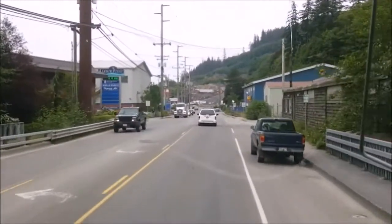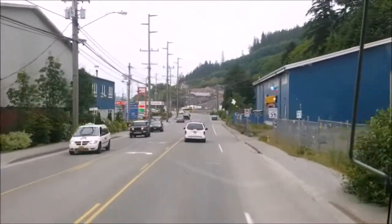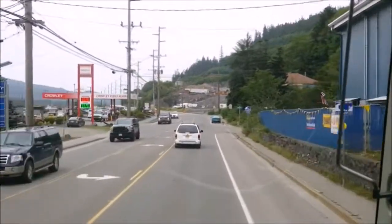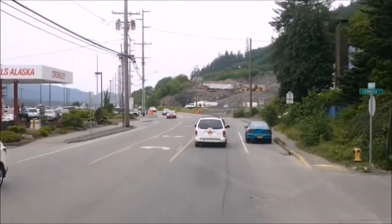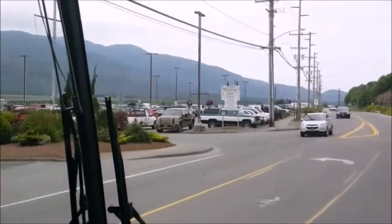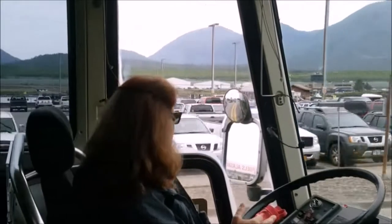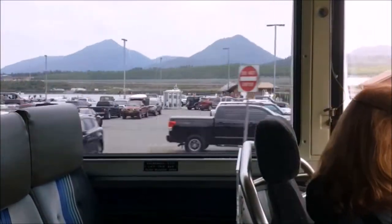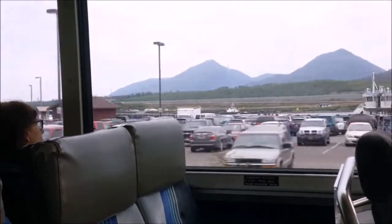But on your left-hand side, we have an airport. But the airport's on that other island over there. And that other island over there is called Gravina. So you can fly in by Alaska Airlines, by Delta during the summer. You're going to loop down to Seattle. Seattle's their main hub. And let's see, where's our ferry at? Our ferry's at our side. See that blue and white guy poking up? That is our ferry. So you see the cars on the other side of the island waiting to come over.